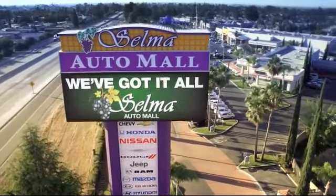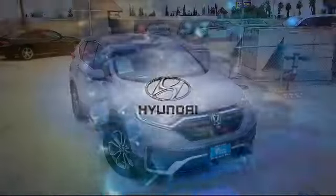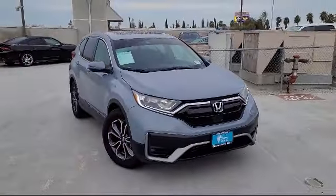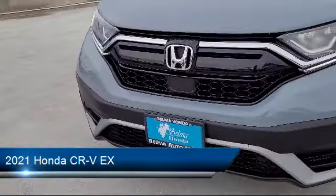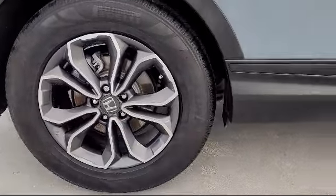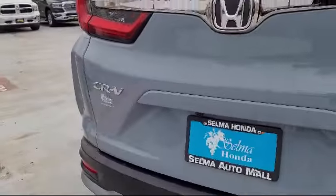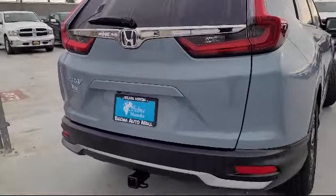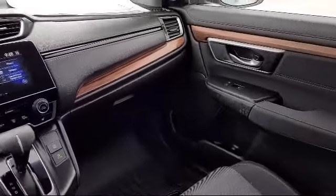Welcome to the Selma Auto Mall, where we have over 11 brands of new and used vehicles to choose from. And here's a look at another one of our great vehicles from our massive inventory, and comes equipped with exterior entry lights, approach lamps, dual front air conditioning zones, main deviation sensors, electronic brake force distribution, pre-collision warning system audible warning, smartphone integration Apple CarPlay, privacy glass, and much more.